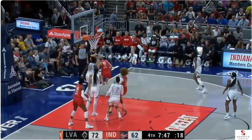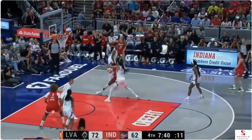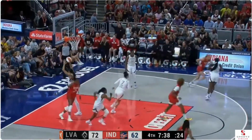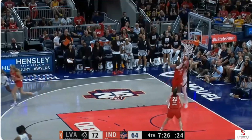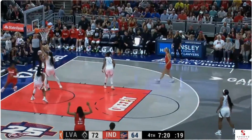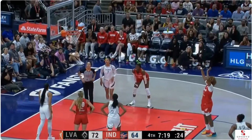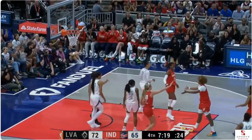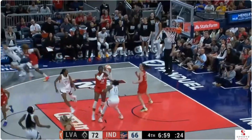Hole on the drive, had it knocked away. We'll stay here with Clark nicely there. There's Benley driving inside. Clark is open. And ahead. Hole to Smith, who hangs and draws the foul. And knocks down the first. Pacer single. Has the 5 fouls. Alicia Clark. Well, the Fever have caught it.